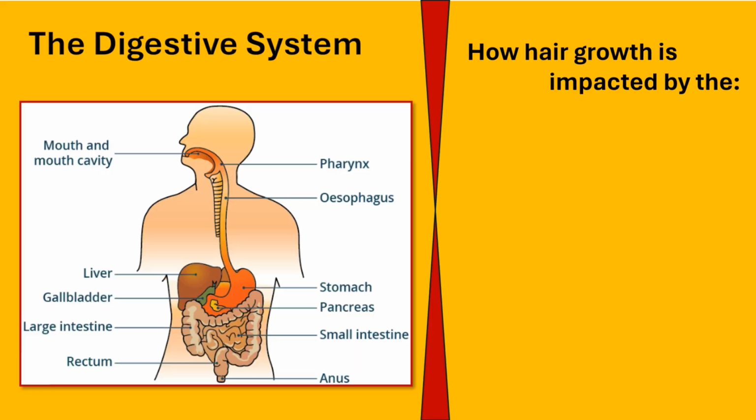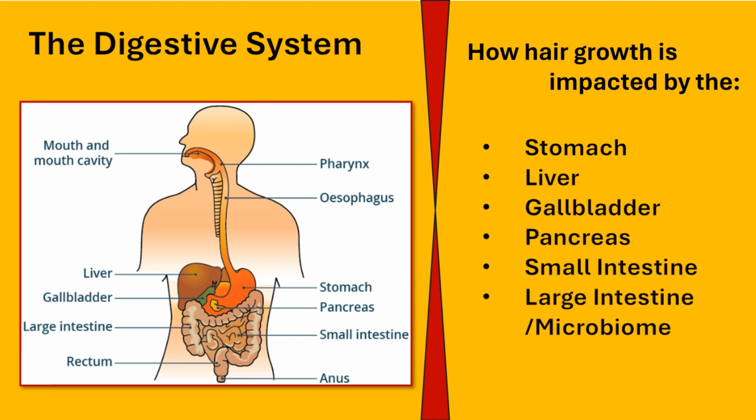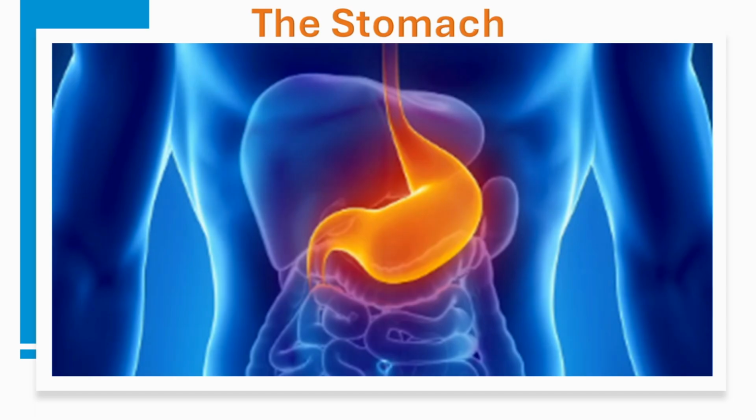And of course, the digestive system is very, very complex, just as complex as our brain. But for the purpose of this video, we're going to keep it very simple and very quick. We're going to look at the stomach, the liver, gallbladder, the pancreas, the small intestines, and the large intestines, also known as the microbiome. So let's get started with the stomach.